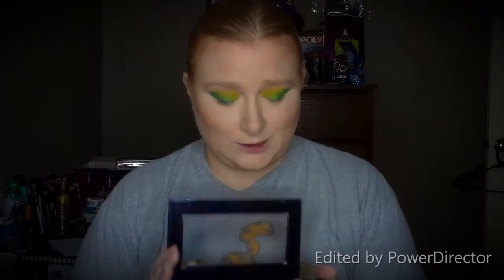So let's go over what I've got on. So from the Urban Decay Naked Skin palette, some of the contours came loose, so I have them in this Z palette. I used this lighter shade mixed with the white shade up here for my contour. So that is what is my contour today.